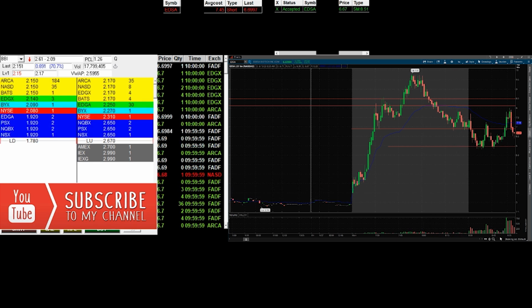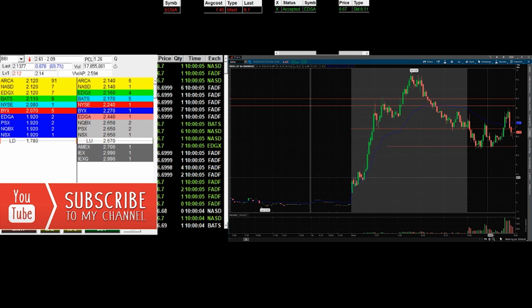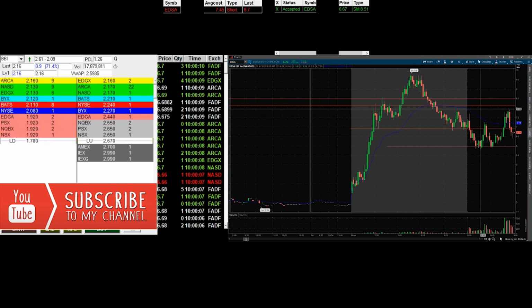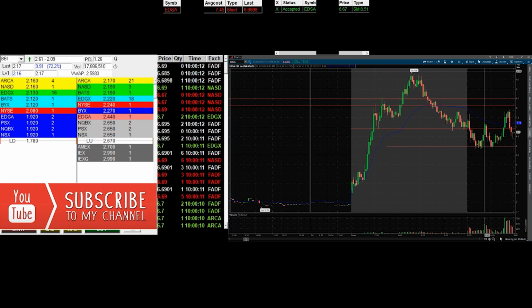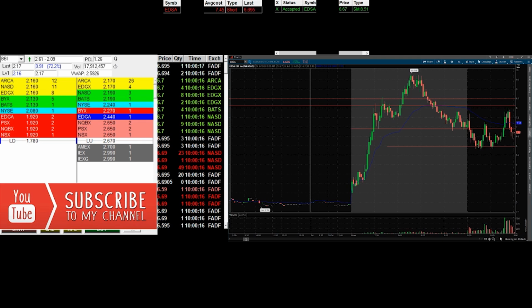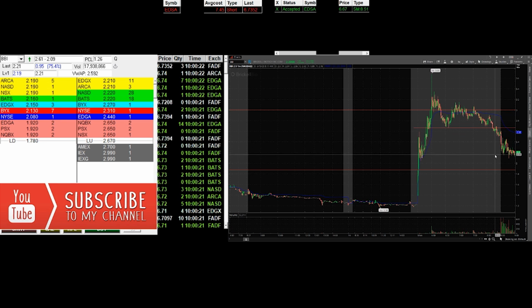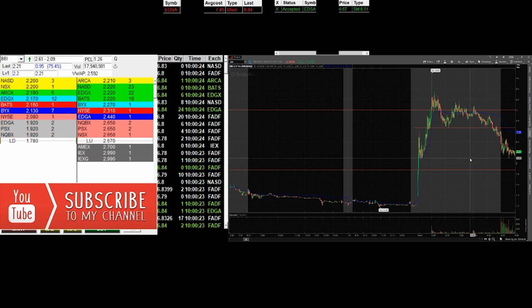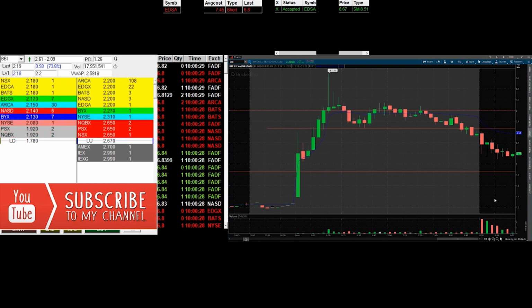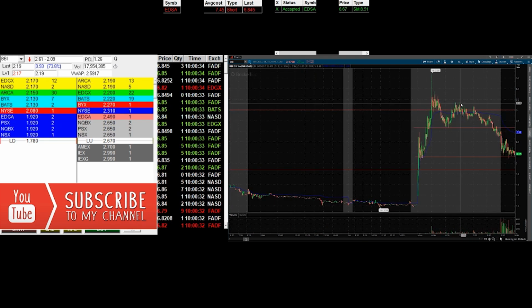I'm still watching BBI because I was hoping we get a spike, but we're not getting that spike right now. See, BBI, we're not getting the spike. It's actually still holding though. Still holding this area, this 209 area. So we could get a spike and a nice short opportunity if it can continue to hold this area. That'll be nice.